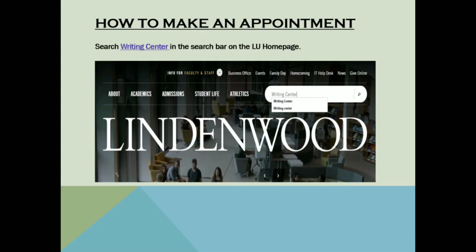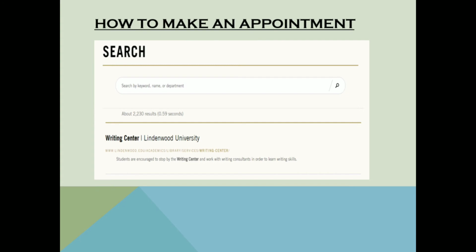Now, to make an appointment with us, you can do this online, and this is also where you can see our availability. So you go to our Lindenwood homepage. It's just the regular old website, and we have the search bar up top, and this is where you would just type in Writing Center. Once you type that in and click search, we should come right up as you can see in the picture on the bottom.